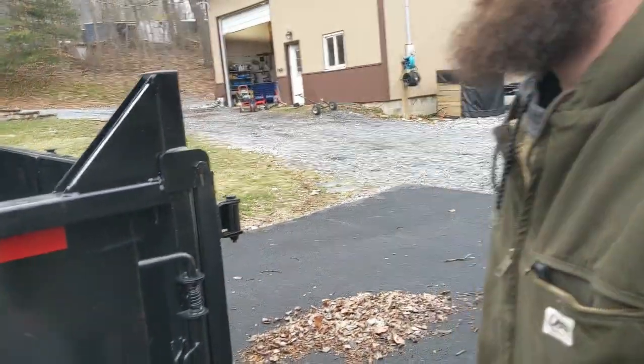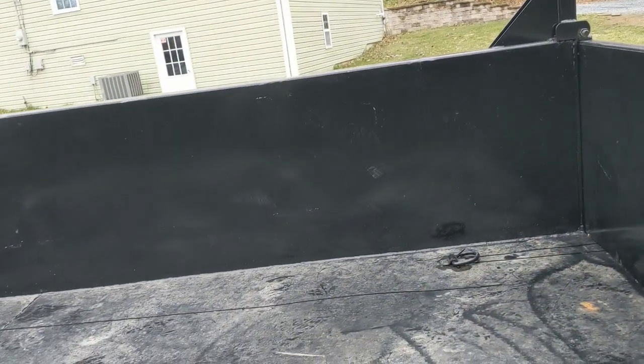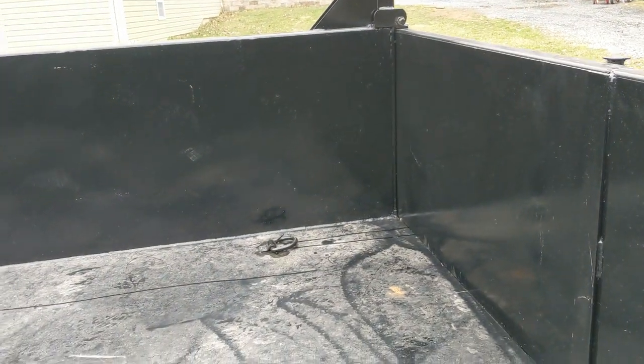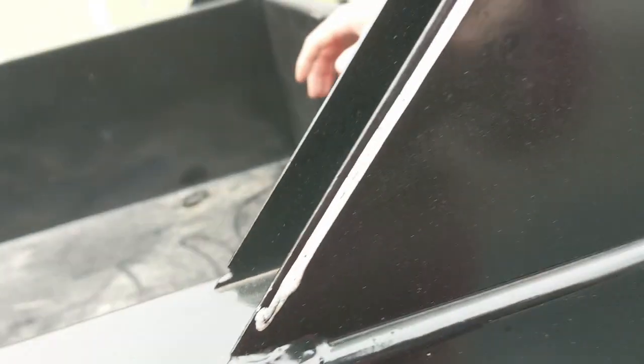Cool. I noticed your welds. Yeah, longer, full length welds, inside all the bed, all the way around, across your seams. Okay. And this is 11 gauge floor. 11 gauge floor, which would be standard.